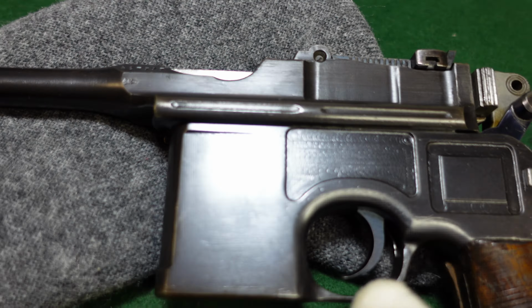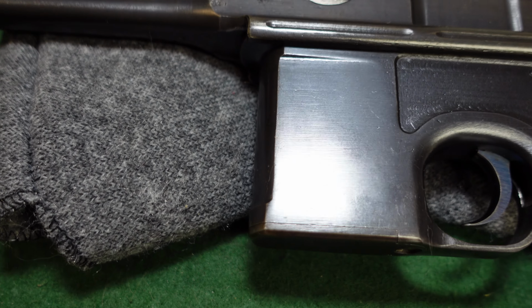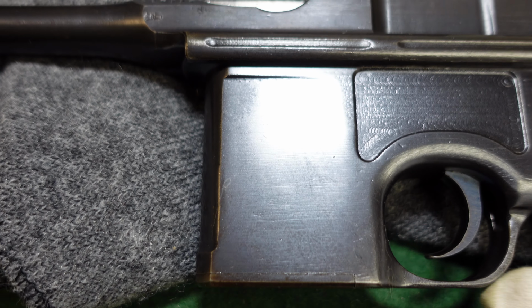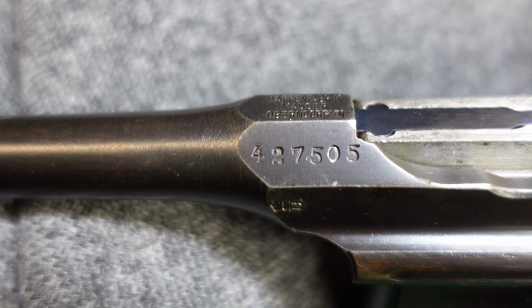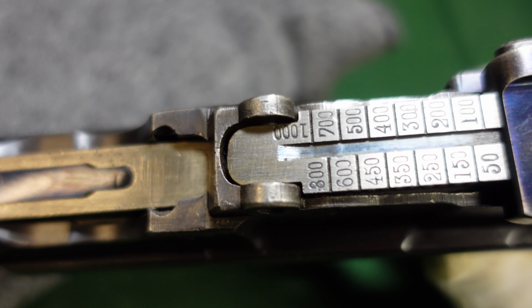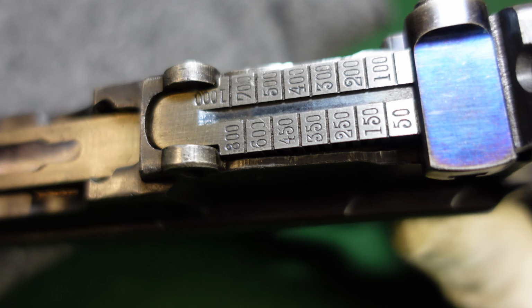You have sort of the rough machining, certainly not like some of the other wartime commercials you'll see. This one has had a little more time put into it, which makes me think it might have been a peacetime gun. But the bluing is still a pretty thin kind of blue. Your serial number is actually decently stamped on this one. Your bluing, your fire blue looks good. You've got your 1,000 meter sight.